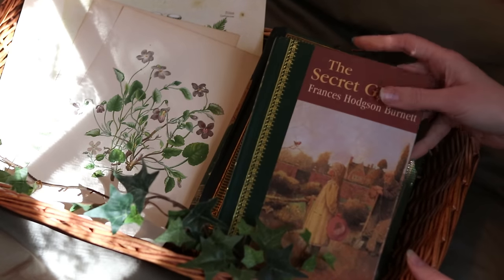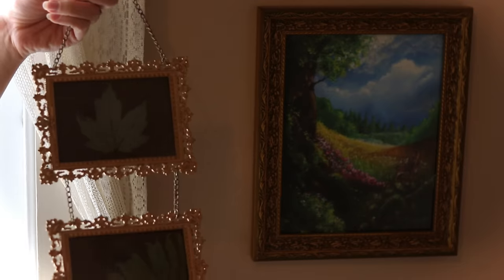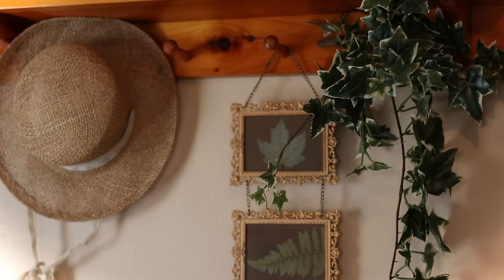We've been finding a lot of inspiration from classic children's books, such as The Secret Garden. Which is one of my favorite books of all time. It's wonderful. To make our bedroom become more of a relaxing space, we are refreshing it to feel like an enchanted woodland escape by adding greenery, mushrooms, and botanical prints.